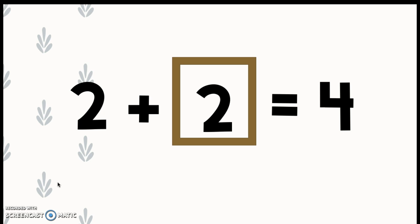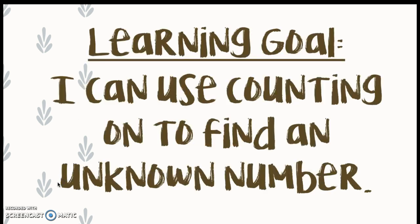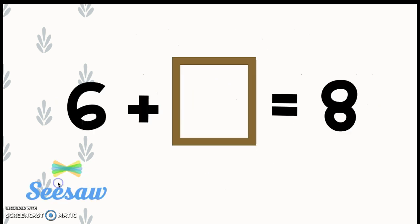There's lots of different ways to solve these problems. The great thing about math is you don't have to solve every problem just one way. You can use different strategies to help you find the answer. I love math for that reason. Our learning goal for today says, I can use counting on to find an unknown number, and that's exactly what we did. We did it using 3 different strategies. We used our good thinking, we used our 5 group cards, and then we also used our counting sticks.